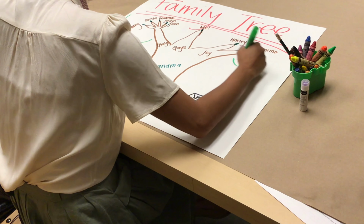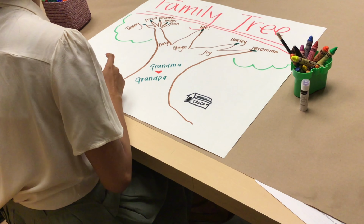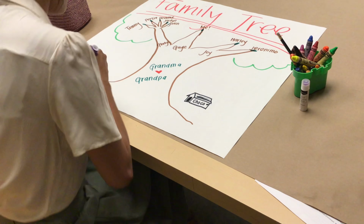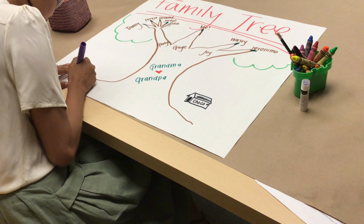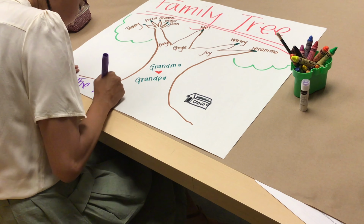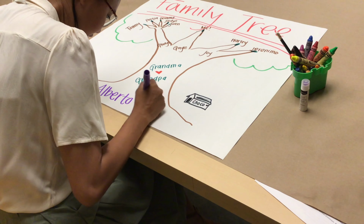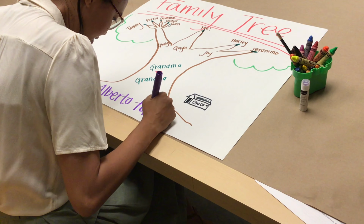And because this is a tree, we gotta make sure to give them the big bushy part of the tree, so I'm gonna do that with my lime green marker. And it's always important to remember where you come from and your family name. So I'm going to call my family tree the Alberto family because that is who we are.